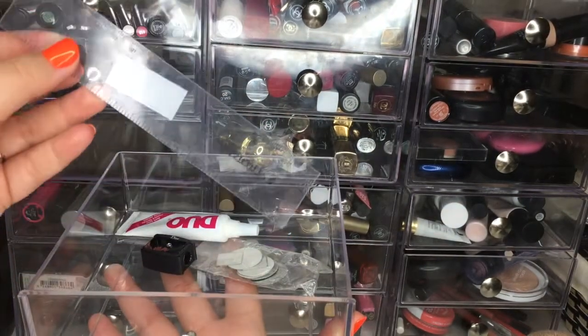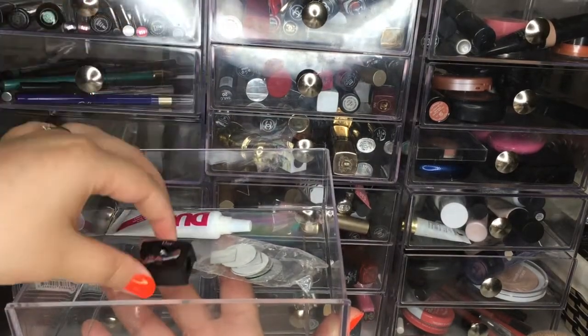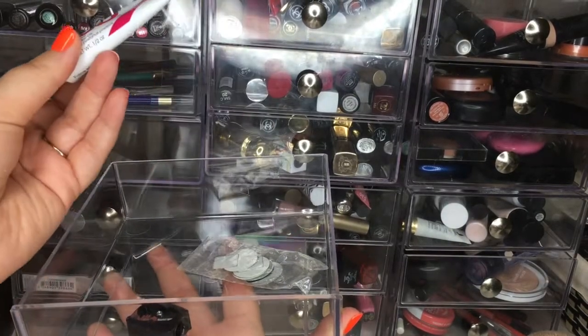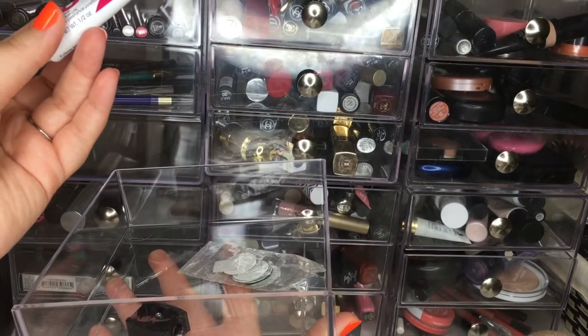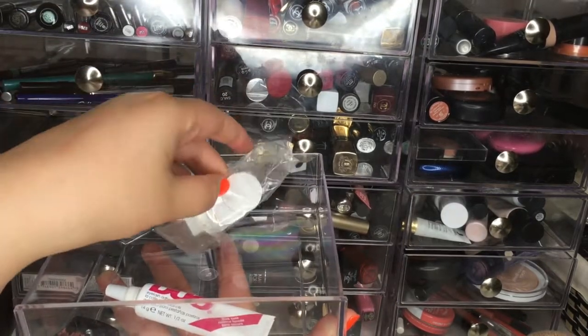I have a little ruler if I want to get extra precise with my brows. A very dirty pencil sharpener. We've got some lash glue. I hate false lashes. I mean, they're stunning on other people, but I hate applying them, so I rarely wear them. And then we have these little magnets here for the Z palette.